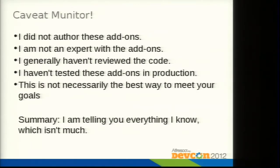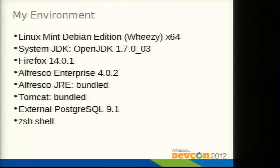But before I did that, I should just say, builder beware. There are some caveats around this presentation. I'm not the author, so I only know what I read on the web page and figured out as I played with each one of these for a couple hours, half a day each. I generally haven't reviewed the code. This is not an endorsement that it's the best way to go about solving these problems. But they look good, so I thought I'd let you know. I'm telling you everything I know about these, and it's not much.